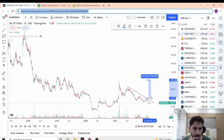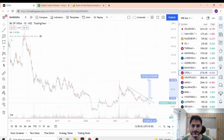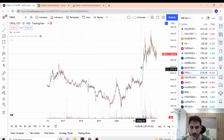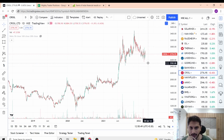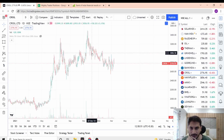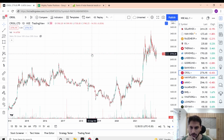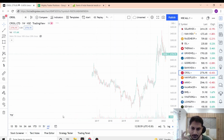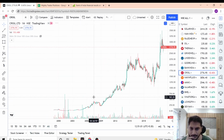Okay, let's quickly move on to our next stock, which is CRISIL. It is consolidating at close to its all-time high levels, but it's a very slow moving stock. Just look at this. Let me move over to the monthly chart.